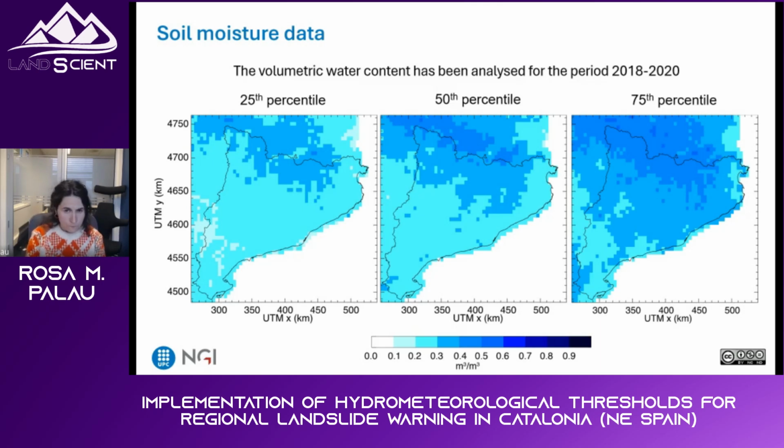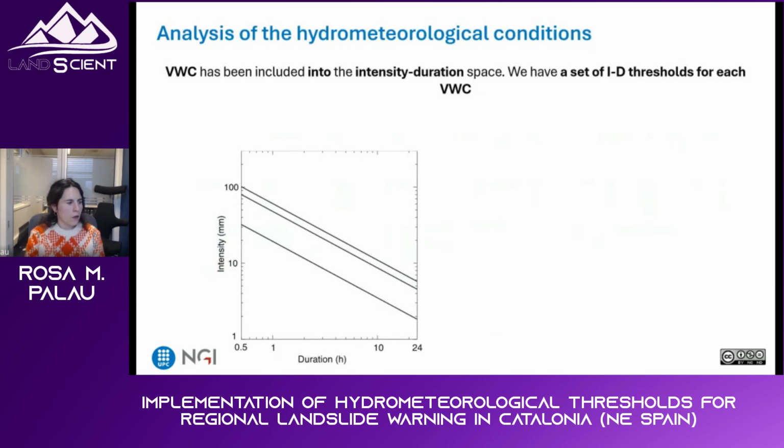So after analyzing all this, we decided to obtain these hydrometeorological thresholds. What we thought is, okay, we will include volumetric water content as a third dimension into the intensity duration space. So here we can see the intensity duration thresholds that the landslide early warning system was using. And what we did is include a third axis, which would be volumetric water content.